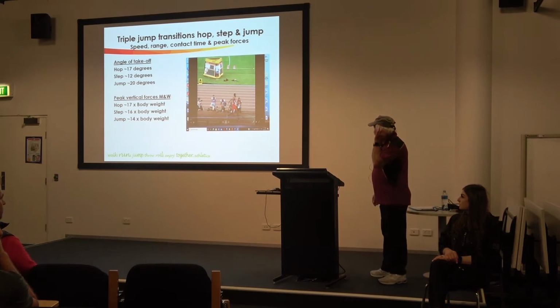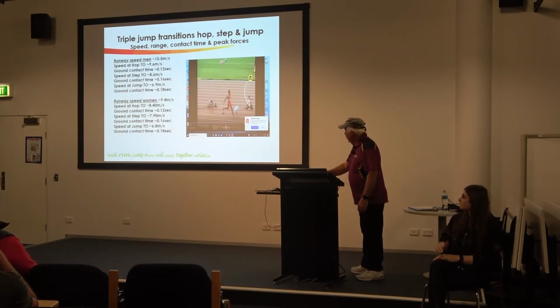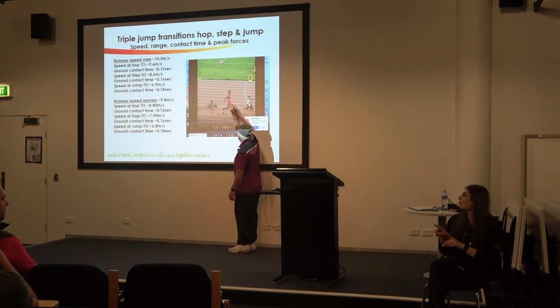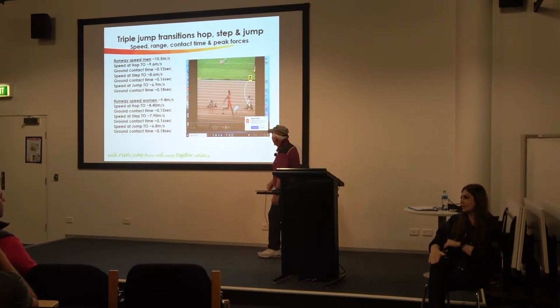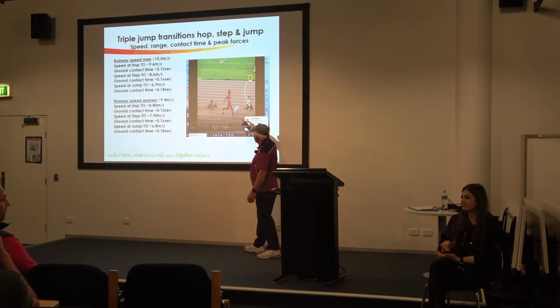That's Christian again on his step jump angle, step jump contact. You can see the contacts here. This is a problem for our jumpers as well. So you see, this is not too different from a long jump takeoff. Shoulder over hip over knee. This is coming out of, that's landing at the hop. His toes are maybe just off the ground.